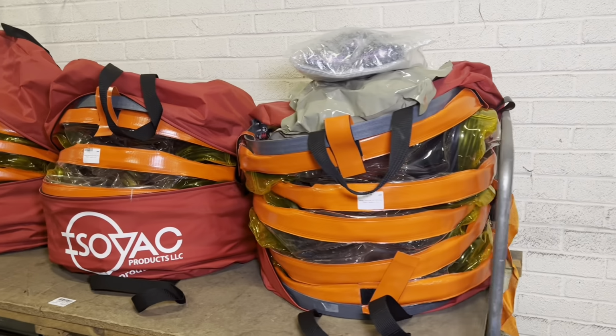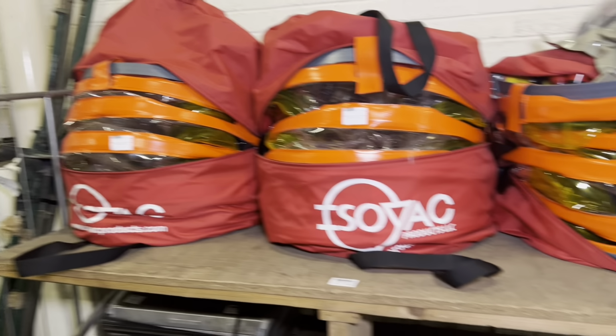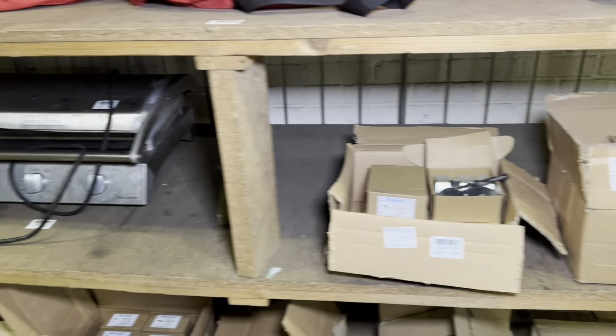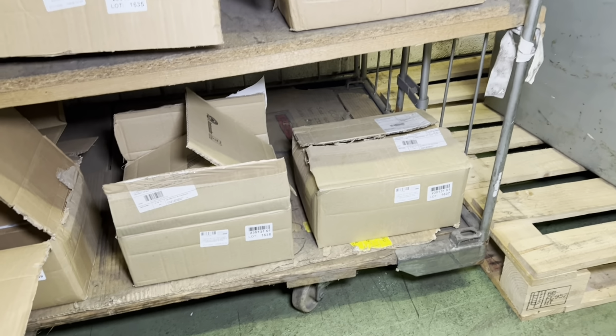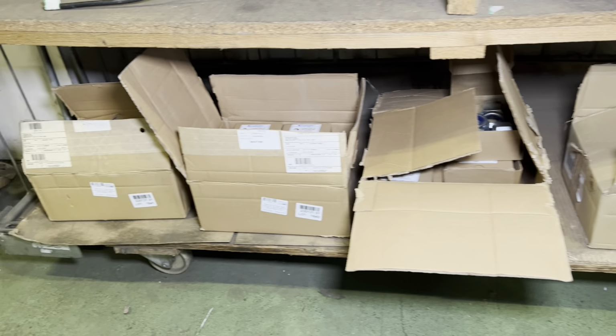Some of the isolation units, the isovac capsules there. Lot 1631 through to 33. And in this section you'll see quite a few of these. We've got some Fabry insert locking nuts. Got a few of them in this last section of the haul.